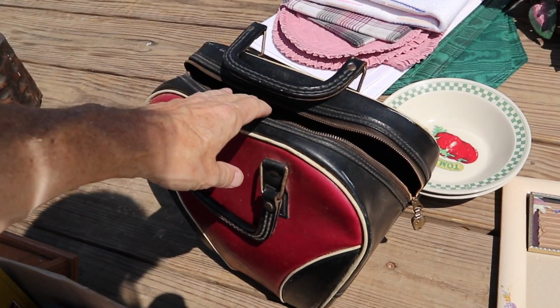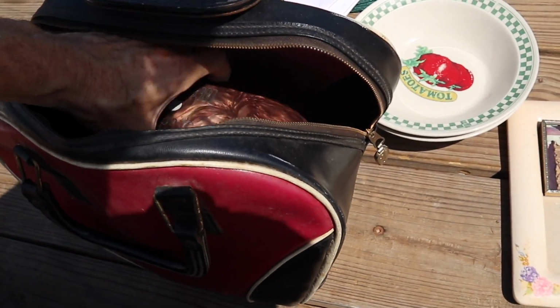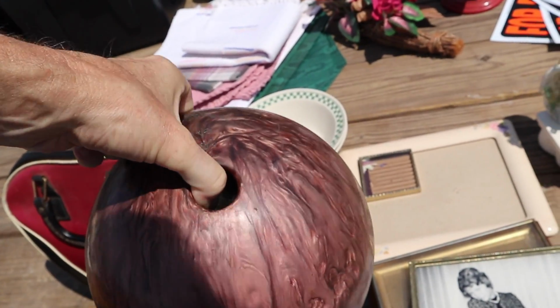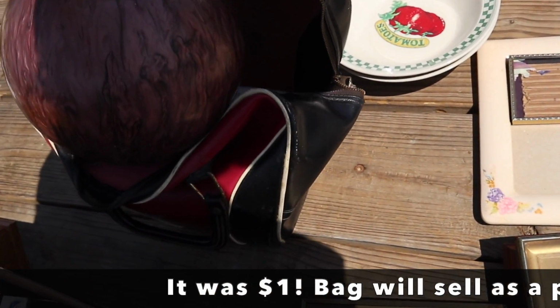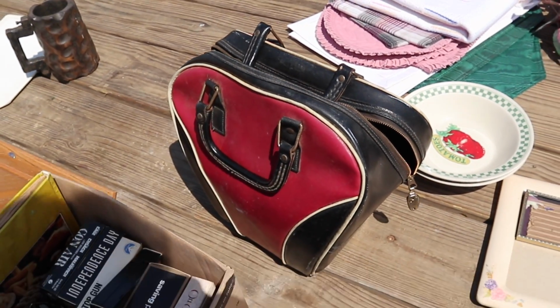People are still buying old bowling balls, especially if they're funky colors, because they're using them as lawn decor now, believe it or not. This one is a fairly funky color. It might be worth getting. If it's $1, I'll get it. It says $5 on it though, and I don't think I want to pay $5 just because it's a big heavy object, not because that's not a good price.